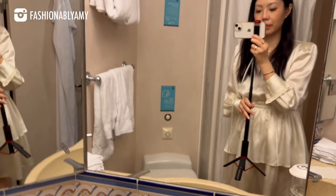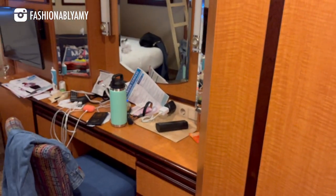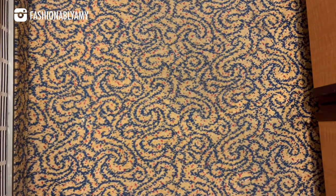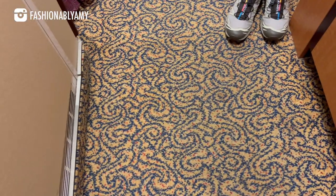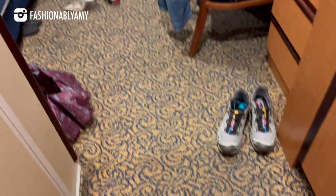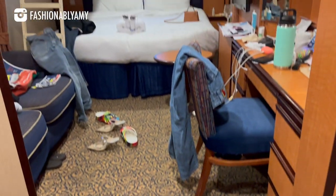And so yeah, it's a three mirror situation. Love how bright it is. So the washroom is small but super functional. Just to show you how narrow the hallway is, because as you can see, these are my shoes, and yeah, it's pretty narrow. Every time you open one door, it takes up the space either on the cabinet side or on the washroom side. And then pretty much that's the rest of our room.